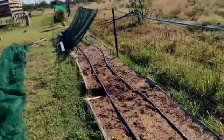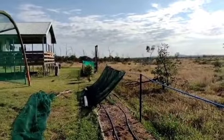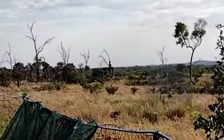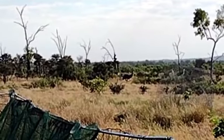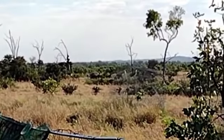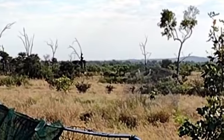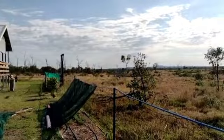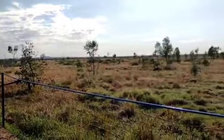Miss, can you see across the paddock over there? See the emus? We have a couple of emus living here at the moment. Don't know if you can see them very well. And they come into the water trough.